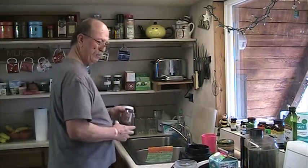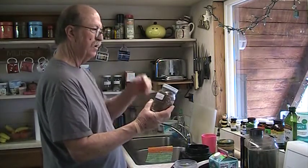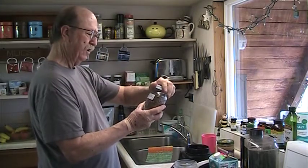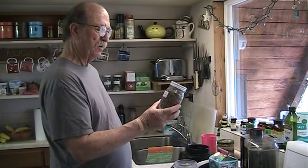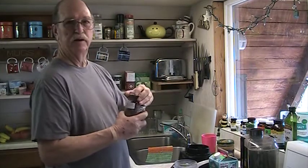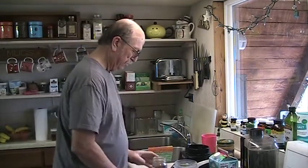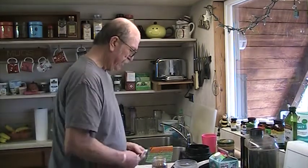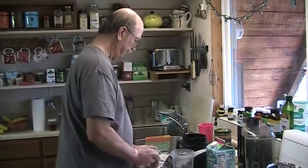So, to top it off, I use brown flax seeds. You can buy these in bulk. The brown flax seeds are a great source of omega fatty acids. They bring you fiber, they'll lower your blood pressure, lower your cholesterol, and they reduce the risk of cancer and diabetes at the same time. So, they're quite amazing little guys. And I just take a little spoonful of this and dump it in there.